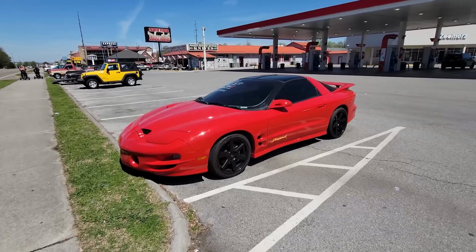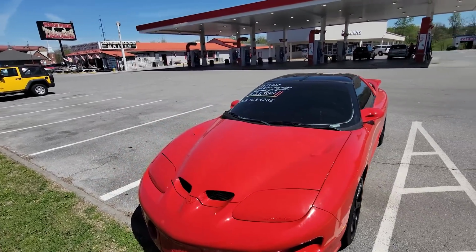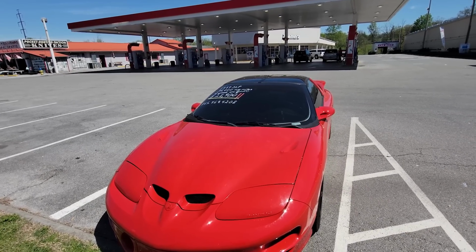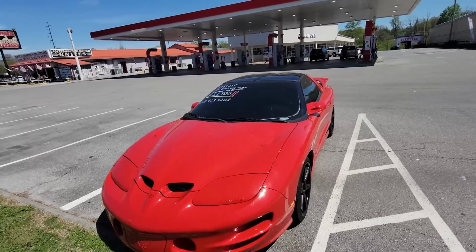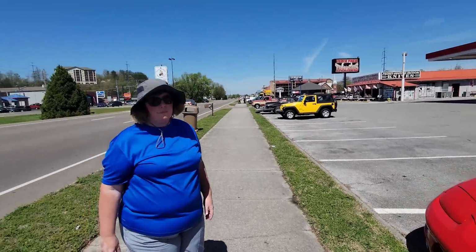Oh, here's a cool little Firehawk. I think it's like a 99 or a 2000. Yeah, this one here is a 99. It's got 38,000 original miles. They want 28,900. And this car was pretty hot back when I was just a little bit younger.